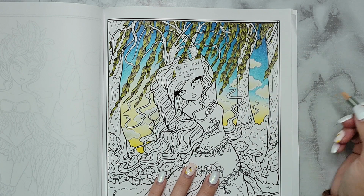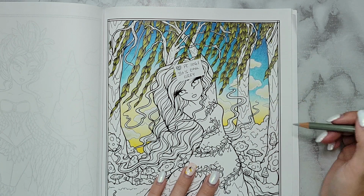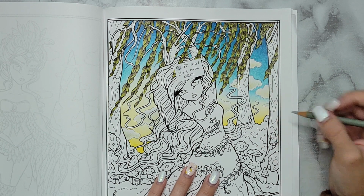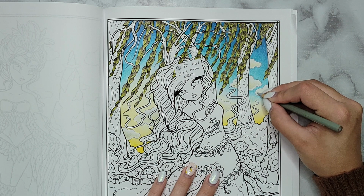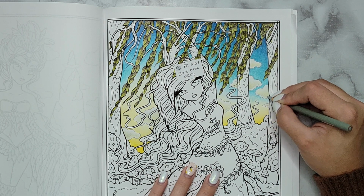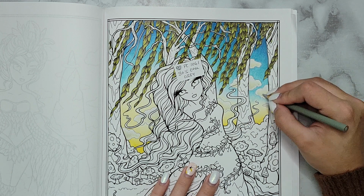Actually, deepen up some of these little lines that I have here, these white lines, so you can see it's a little bit more noticeable that it's lighter here, and I actually really like the look that that's giving. So I think I'm going to do that on all of the clouds and then just fade the gray up a little bit.